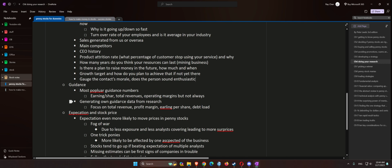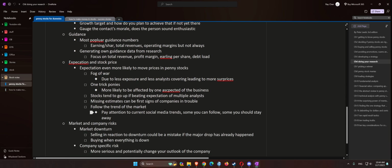Guidance. Most popular guidance numbers are earnings per share, total revenue, and operating margins. Generating your own guidance data from research, focus on total revenue, profit margin, earnings per share, debt load, expectations, and stock prices.